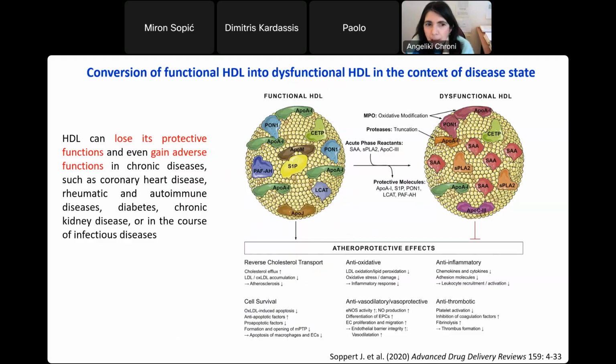Now, under various pathogenic situations like chronic diseases such as coronary heart disease, rheumatic and autoimmune diseases, and other diseases, HDL can lose its protective functions and even gain adverse functions. So under these conditions, HDL and ApoA1 can undergo oxidative modification or truncation.